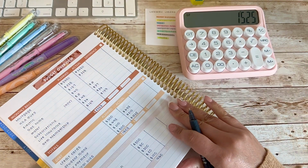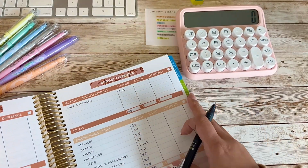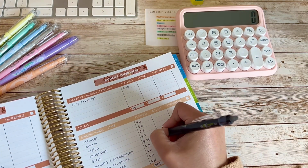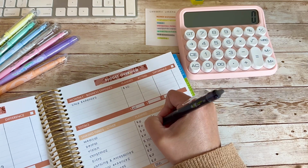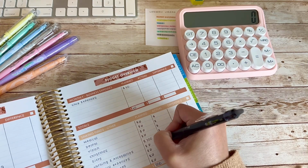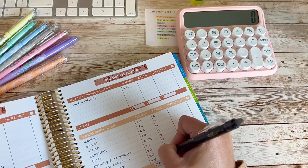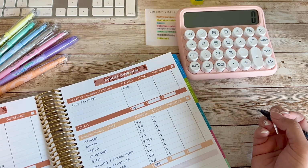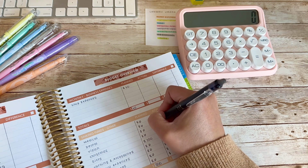Okay. So I'm pretty caught up with, oh, I will add the shop expenses actually. And sinking funds, other, I also did not add any to these. I won't add that until next month. So I'm just going to put 0 for these.